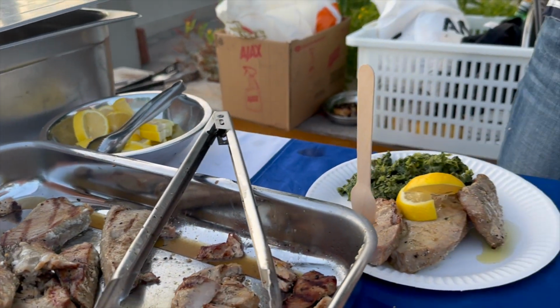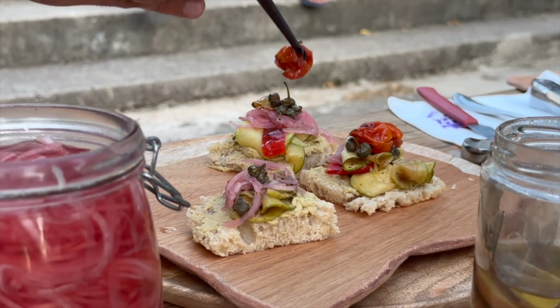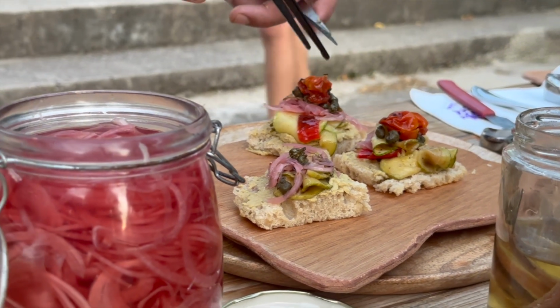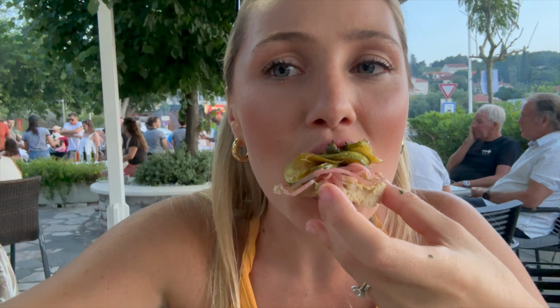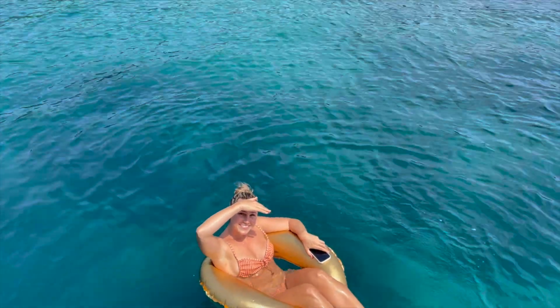Homemade salmon and a bread. It looks so yummy. How good that looks. So good. Good morning. Such a good spot.